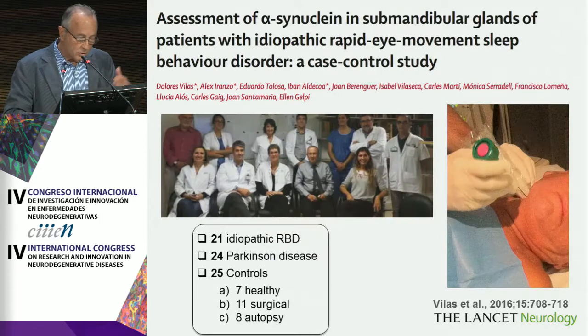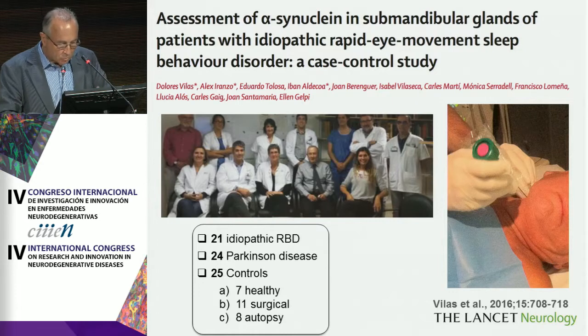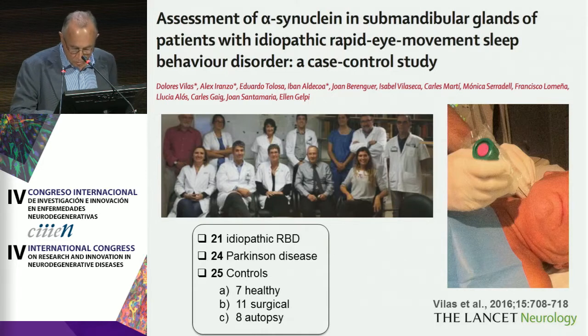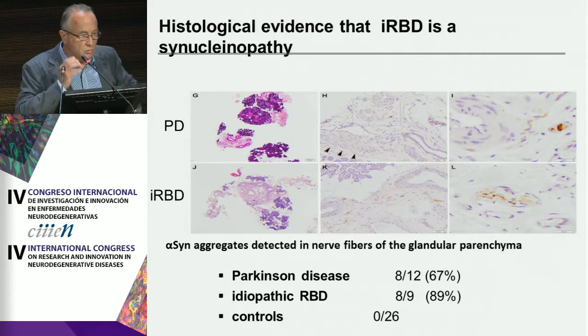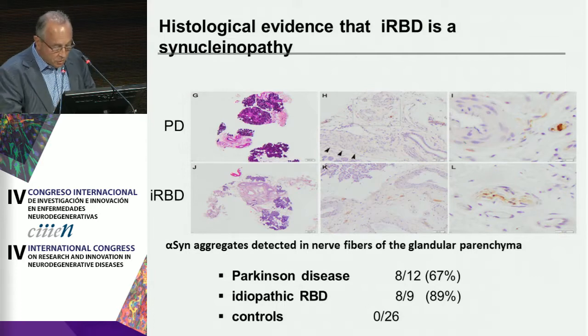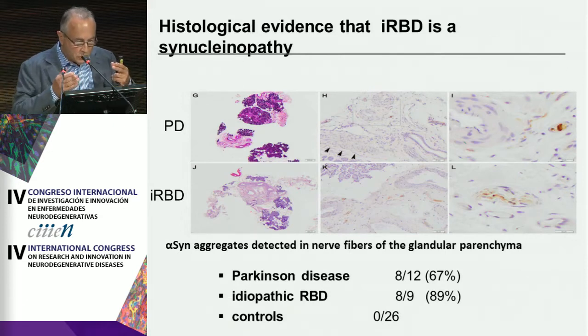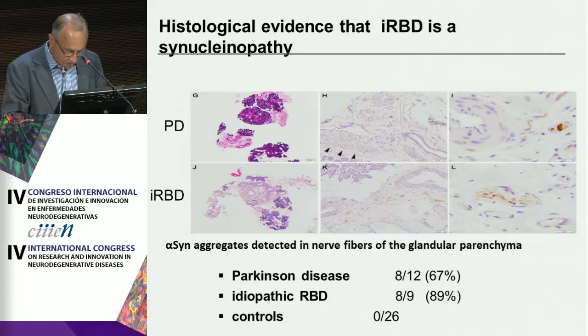So very briefly, we had already looked in the colon before, but the interesting study is that we studied it in 21 patients with idiopathic RBD, in patients with Parkinson's disease and controls. It was a complicated study, frankly, to do; it had to be radiologists, ENT surgeons, and the brain bank helped us, but we succeeded. By doing biopsies, we demonstrated that in the patients with Parkinson's disease, 67% of them had pathological aggregates of synuclein, which you would expect, but also idiopathic RBD, almost 90%. So we showed histological evidence that RBD is a synucleinopathy, is a Lewy body disorder. There is no question in our mind about that, okay?